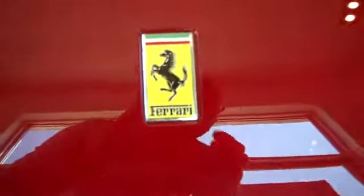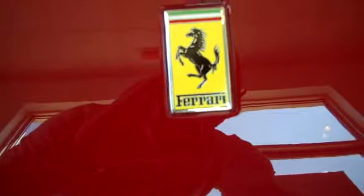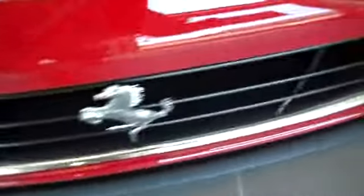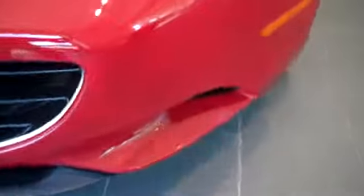Once again, thanks for your interest in this gorgeous Ferrari. Look at the front end here. I mean, it's as clean as can be. No nicks. Beautiful shape.